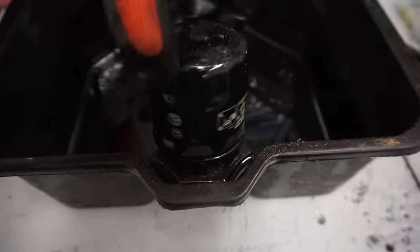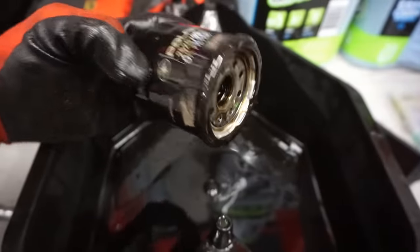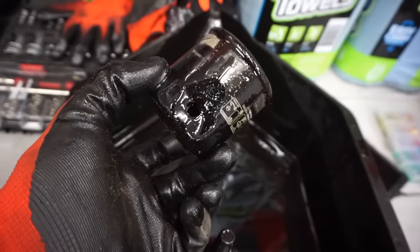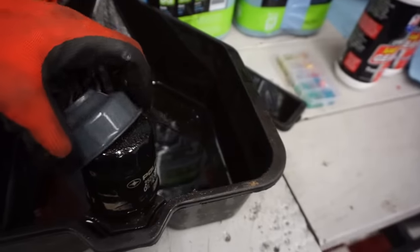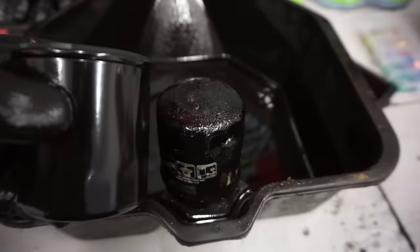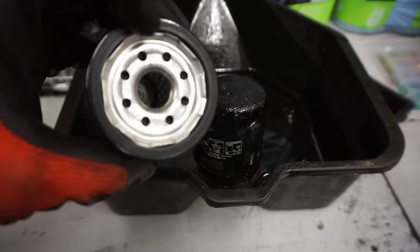All right, here's the old filter. You can see it says Polaris on it, so I'm guessing the oil was never changed. I had to punch a hole through it with a screwdriver to torque it off because the wrench I had was stripping it. And it finally came, so now here's the new one. Looks the same thing. Just gonna lube up that seal right there and then throw that on there.